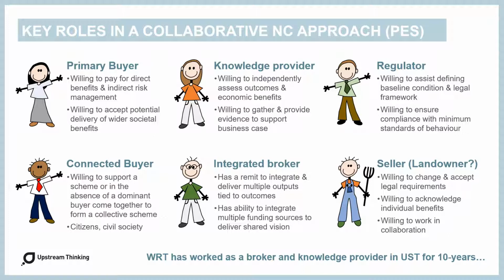So WRT and the other Upstream Thinking partners have been working as brokers and knowledge providers in Upstream Thinking for 10 years now. And really, in proof of concept terms, we're focusing in on this broker role. How does it work? How do we know that it's being delivered correctly and successfully? And how does it really underpin the delivery of a payments for ecosystem services scheme?